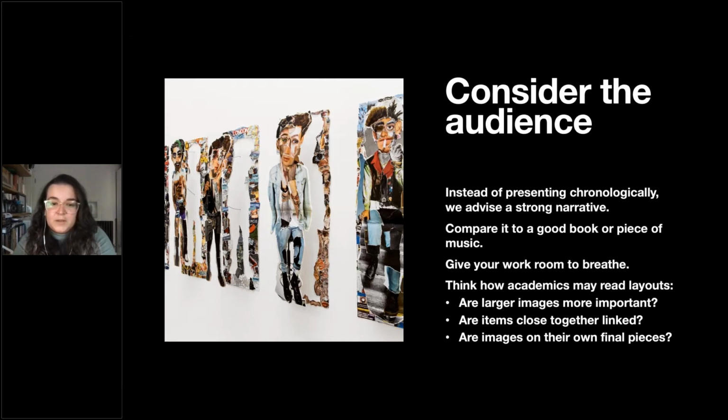You also need to consider the format. The most important thing is that you give your work room to breathe. When we say that, we mean the layout needs to be open, with space between images and between writing, so when people go through your portfolio, they can actually pay attention and understand what's happening, instead of being confused by too many details and too many photographs on one page. Just give it a bit of space, to be able to go through easily and fluently.